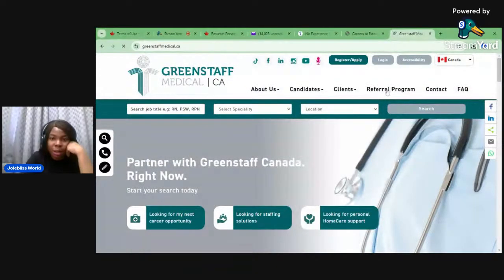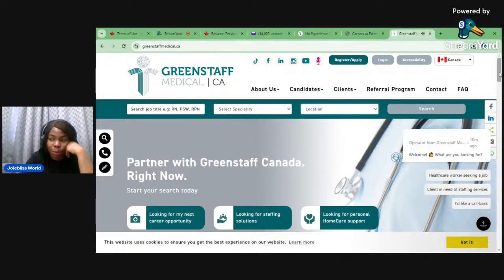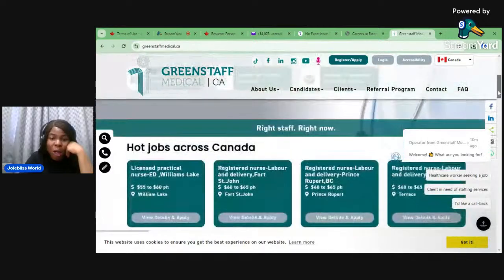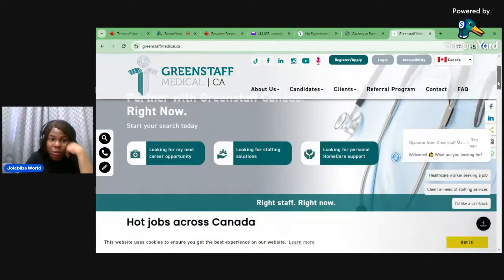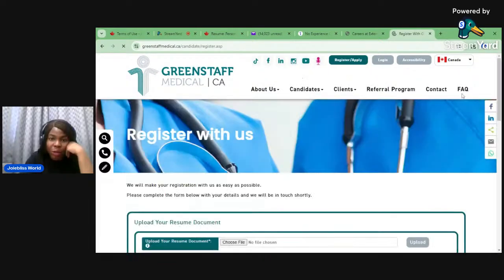If you were referred, you put it here. So if you are looking for a job, put the job title here, put your specialty, then put the location of the job you want. You put it there, okay, like that. So Green Staff Medical is a very well-known recruitment agency where you can get healthcare jobs. See, register and apply.